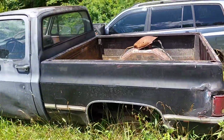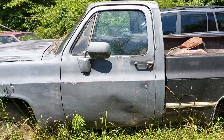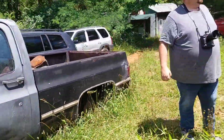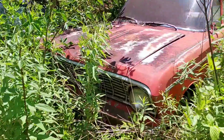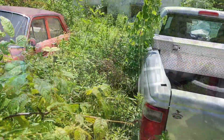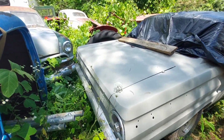I got to fix the wheels all back on this one. It's 350. You want to repack the Falcon? 64. Yeah, that is cool. Oh, wow. You just miss them in the grass. Yeah, they started growing up this year. Falcon 64. Let me get back here.